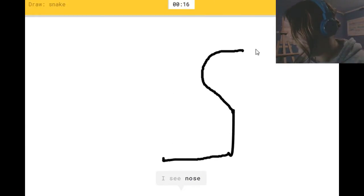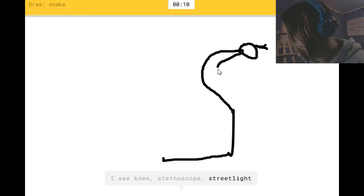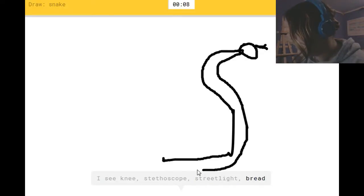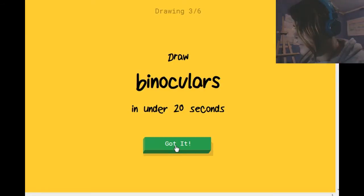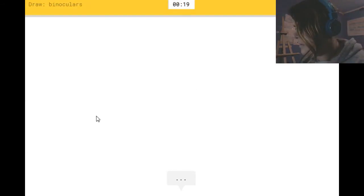I see nose. Or pear. I see meat. Or stethoscope. Or street light. Or bread. I see a garden hose. Or mermaid. Or vase. So I know. Binoculars. It's snake. Whoa. Why is it giving me all the weird ones?